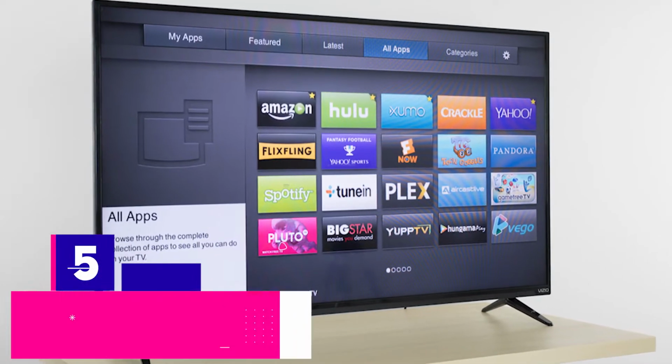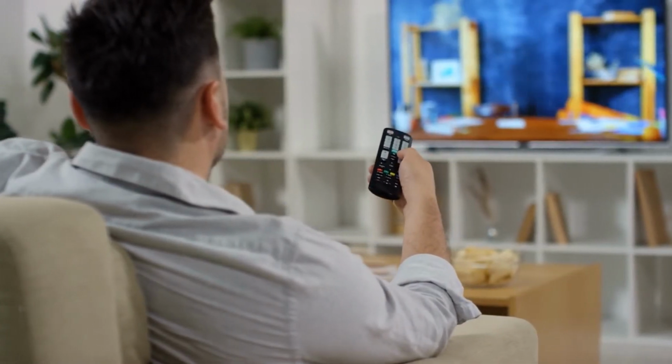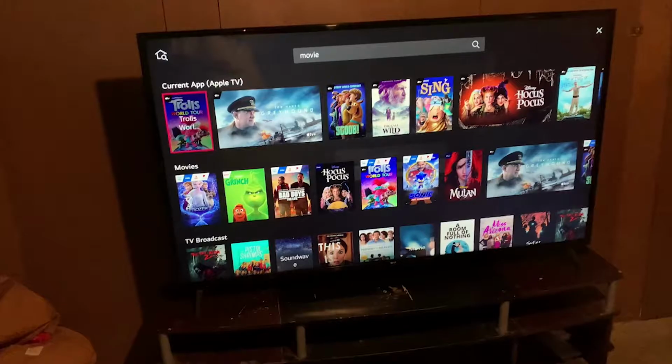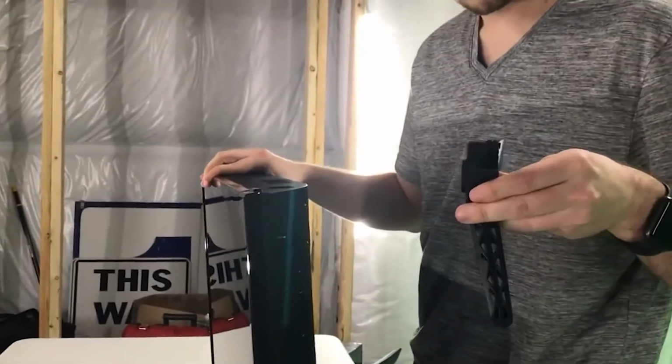Number 5. The VIZIO D32D1. While the majority of modern smart TVs run on Fire TV or Roku operating systems, VIZIO has instead opted to use their own proprietary OS for being able to stream your favorite apps. While it's not as elegant, it does still do a good job of keeping the price low.